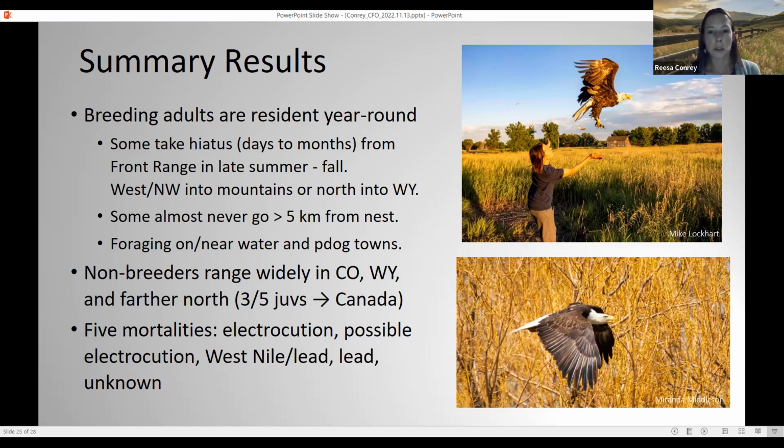I mean, bald eagles are generalists and they eat all kinds of things, including turkeys and seagulls, rabbits, but we can see that they're spending a lot of time at prairie dog colonies, especially in the winter when some other food sources are a little harder to come by. And of course, like you would expect for a bald eagle, they're definitely fishing quite a bit.